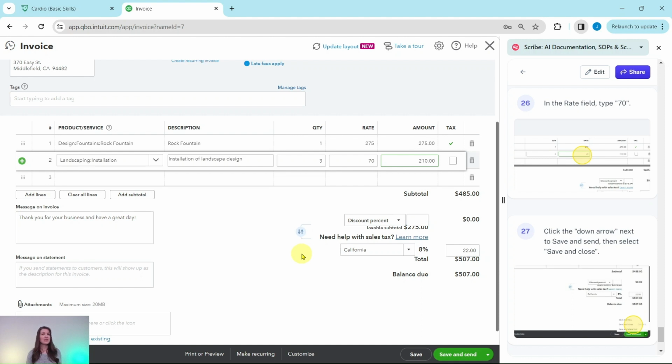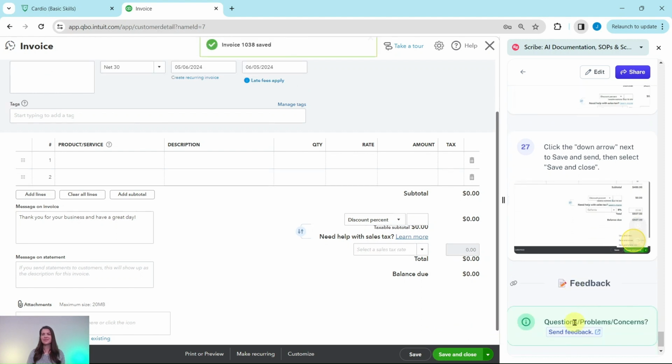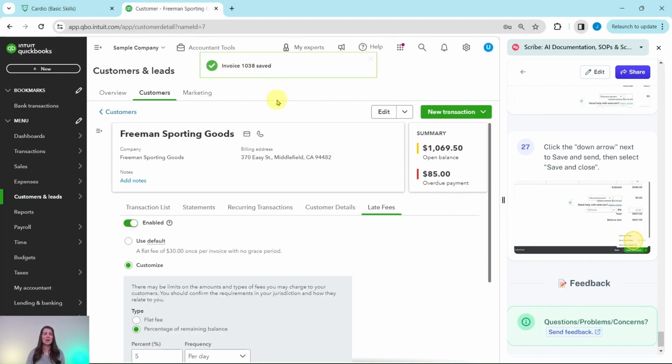Now, in a real life scenario, you could click on save and send, but because this is the sample company and we can't actually send invoices, we're just going to click on save and close. So to get to that green button down here says save and send, click on the arrow next to it, select save and close. And that invoice has now been saved, and that is it. That is how you would set up the late fees and then go ahead and send out the invoice.